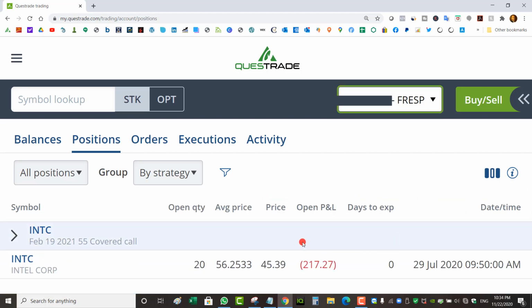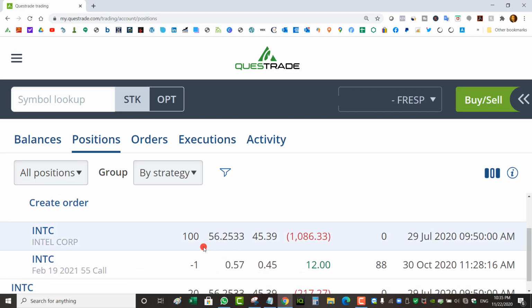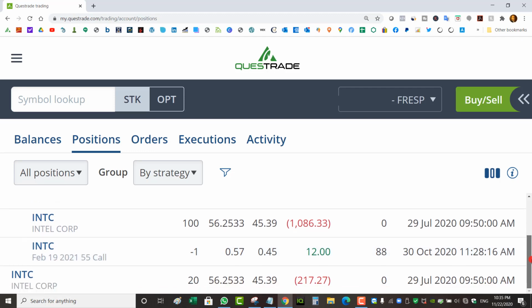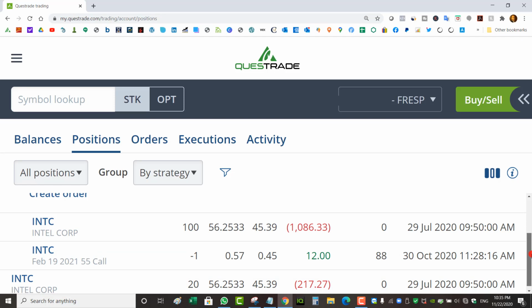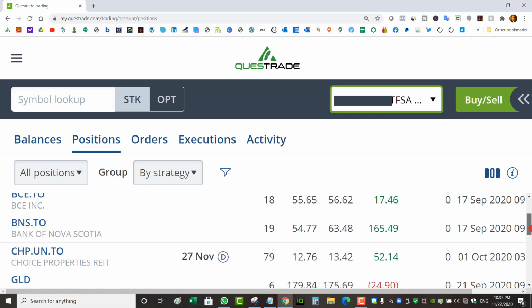So in my RSP, I think sadly this is probably the worst position. It's a great stock, but for some reason it's dropping just because AMD is taking market share, yet Intel's revenue is more than Nvidia's and AMD's combined, yet Intel's getting destroyed. I bought the stock at an average cost of $56 doing covered calls. I had to go all the way out to February 19, 2021 just to collect 57 cents. So this one's not doing great at all. I'm down $1,000 on the shares, or actually $1,200 on the shares. Yeah, I'll have to wait a while before Intel comes back up. So these are my positions in my Questrade portfolio.